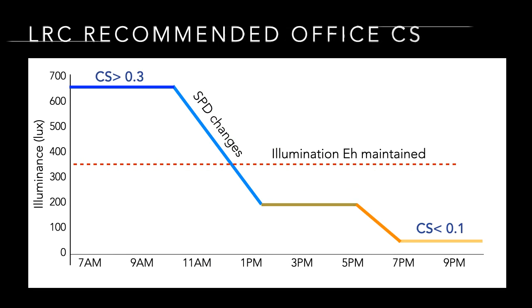This graph is one of many proposed 24-hour lighting strategies for promoting circadian entrainment or synchronization that maximizes circadian stimulus during the day and minimizes stimulus at night, yet still maintains appropriate levels of light for visual performance. It's important to understand that CS levels are independent of illumination levels. This chart assumes a visual horizontal illumination level of 350 lux maintained throughout the day, while the melanopic illumination level changes throughout the day.